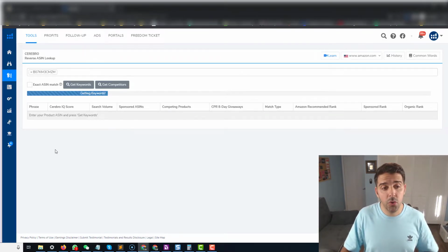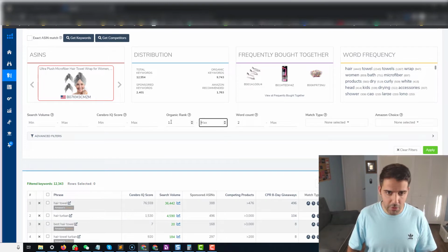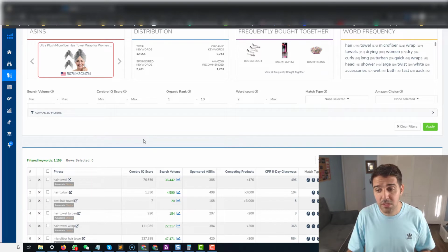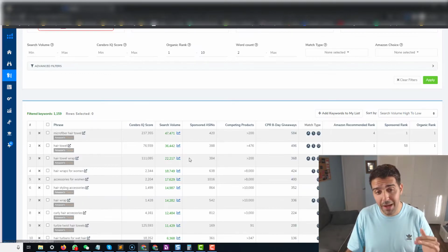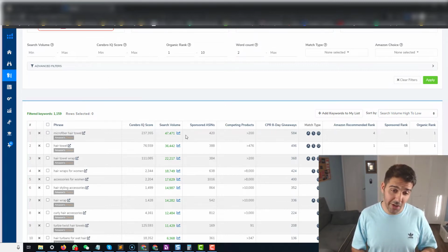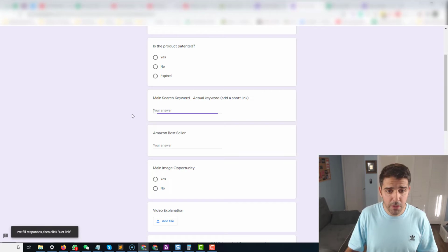Now it will pull all the keywords that this specific ASIN is ranked for. I like to put organic rank from 1 to 10, so I can see all the relevant keywords that this product ranks organically high for. That gives me relevancy. Then I sort it by search volume from high to low, and I see what the main keyword is. For me, the main keyword is a keyword that is targeted and also has a lot of search volume. In this case, it will be microfiber hair towel. So we're going to put it here.